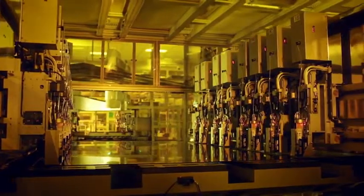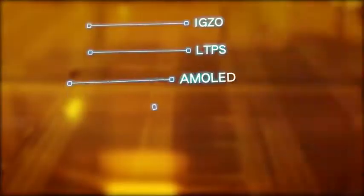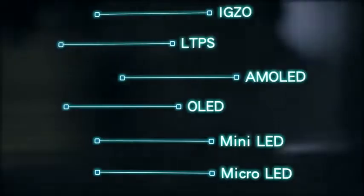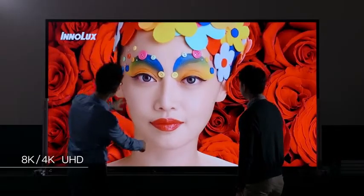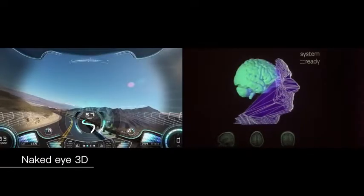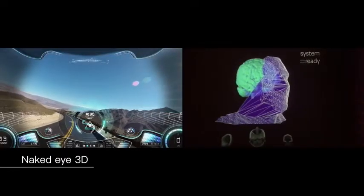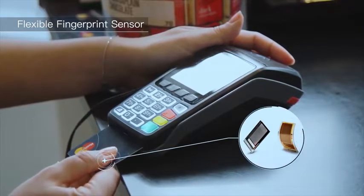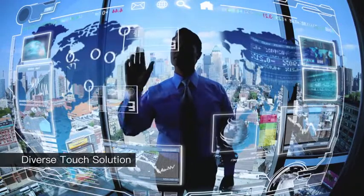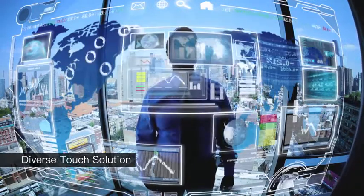Innovation and differentiated technology are the rock of advanced display integration solutions. Innolux masters the process technology, including IGZO, LTPS, AMOLED, OLED, Mini LED, and Micro LED. The high-end product applications cover 8K, 4K UHD, naked eye 3D, flexible fingerprint sensor, and diverse touch solutions. Innolux sets the new trend for the industry.